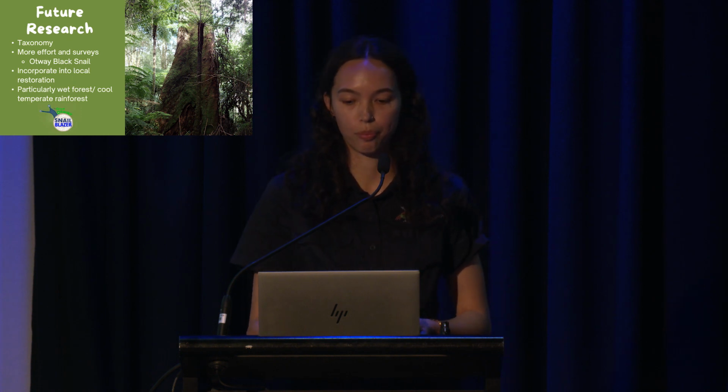So something we want to investigate is if leaf litter translocations are something that we could do in conjunction with planting vegetation to restore an area.